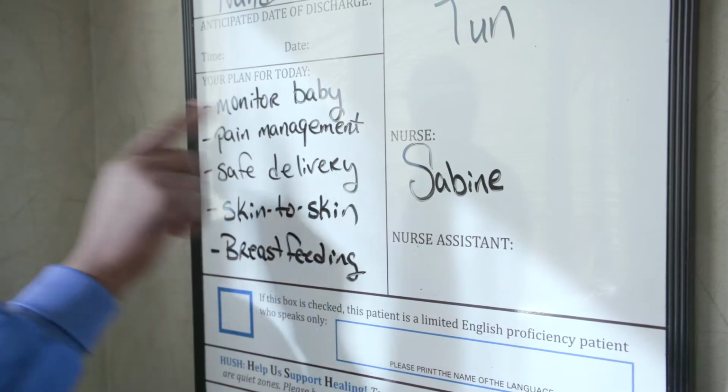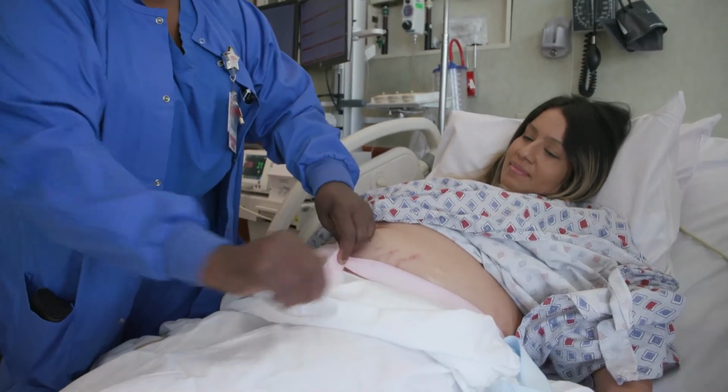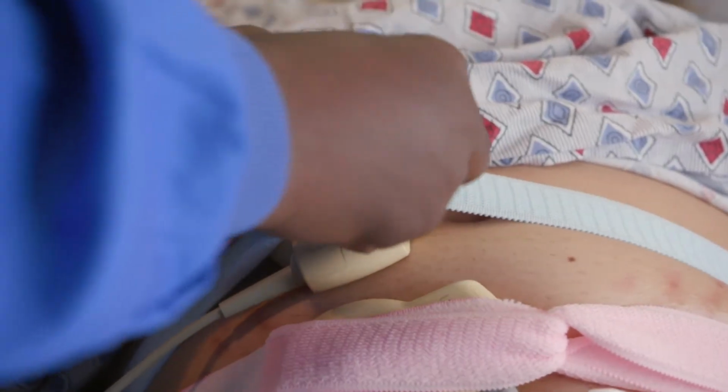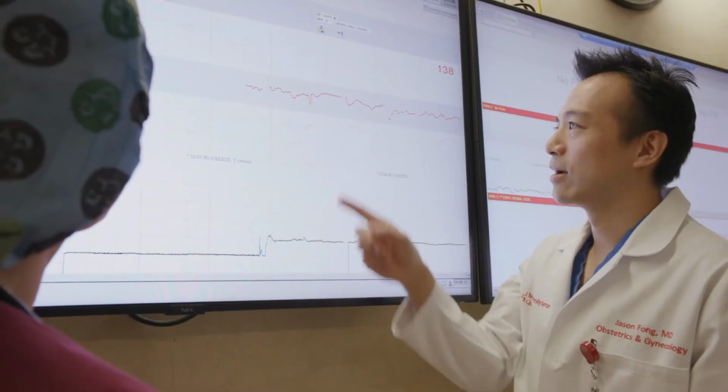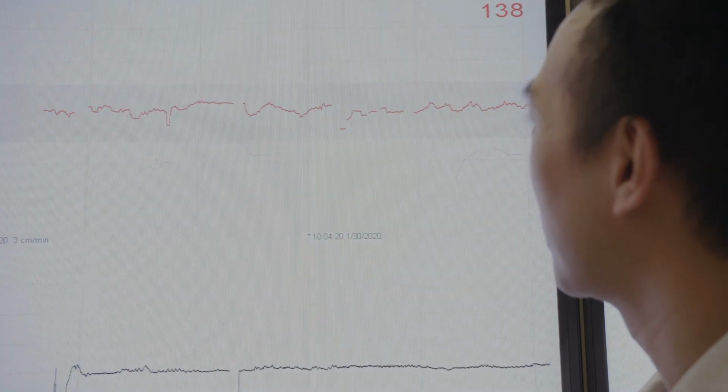Here in your room, you will be seen by your dedicated labor and delivery nurse. The nurse will orient you to your new environment. A fetal monitor, which is a belt that measures the heart rate of the baby, will go around your abdomen. Additionally, there will be a contraction monitor, which measures the strength and frequency of your contractions. Together, these help ensure the safety of you and your baby by allowing your physician and the physician's assistants to remotely monitor your progress.